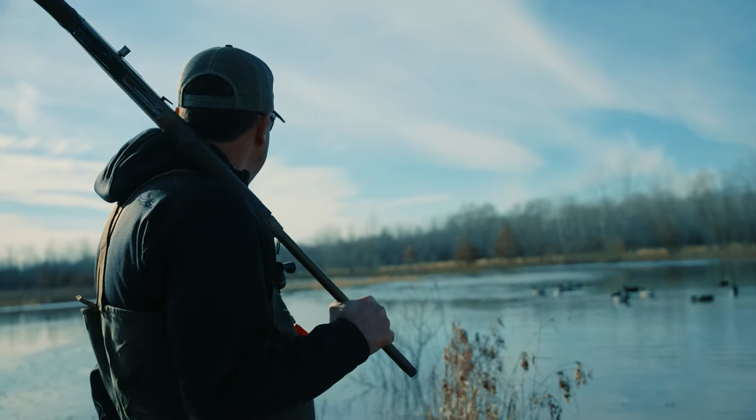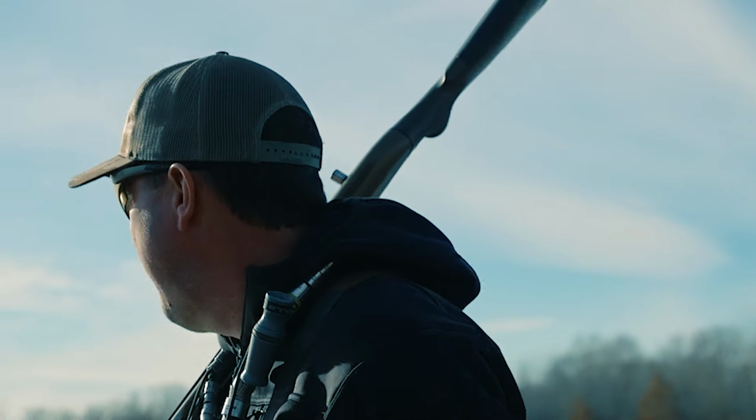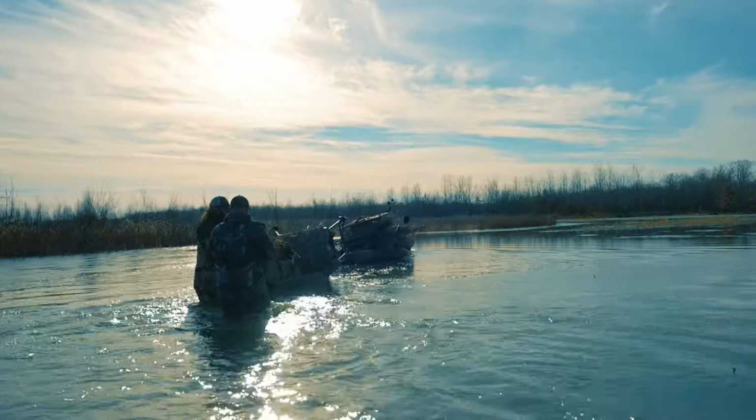Why not move? So we're going to get in there. We're going to do it Momarsh style. It hadn't been a bad hunt, but it's going to make it better. We only got about another 2.5 hours for shooting time, but it won't take us 30 minutes. It's what Momarsh was built for.